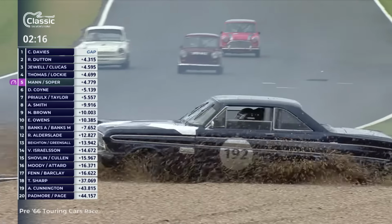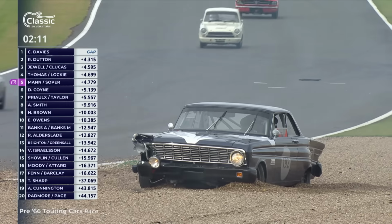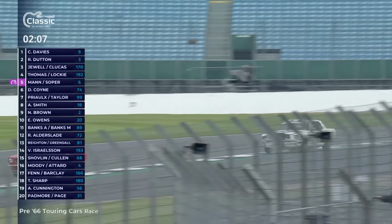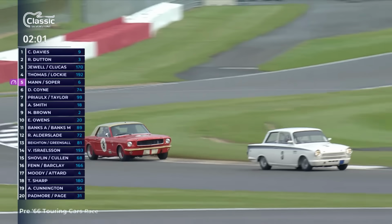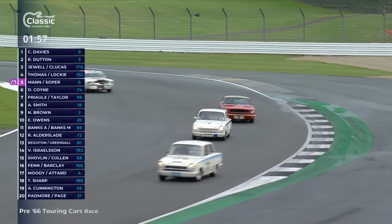It's the second time we've seen that car spin, and damage done to the side. Oh, what a shame. And there's damage to Dave Coyne's car as well. I didn't quite see how that all came about. It all got very bunched up. Oh, look at the mess on the front of Dave Coyne's car. Steve Soper has gained as a result of that into 4th place.